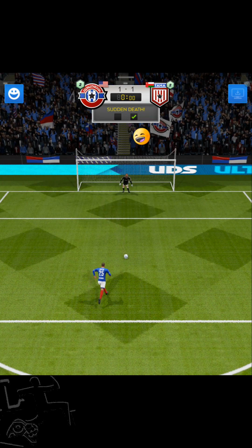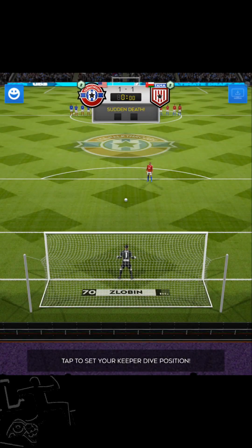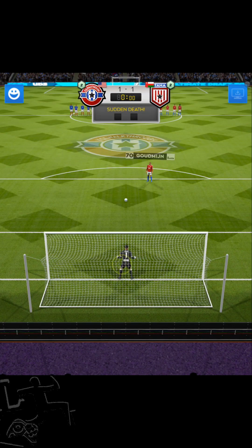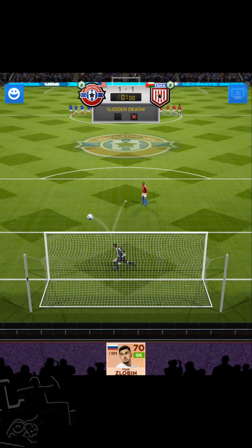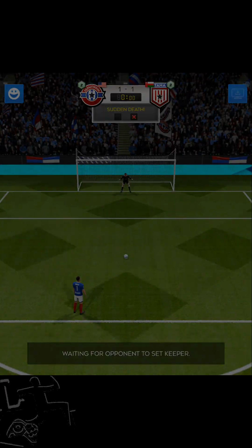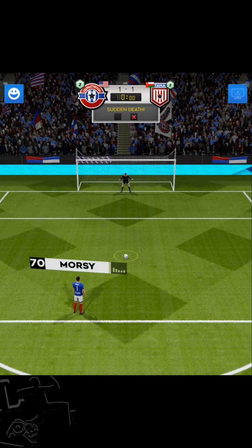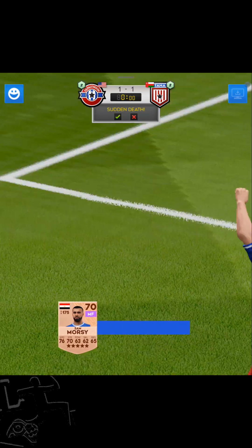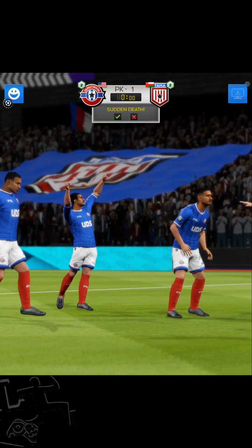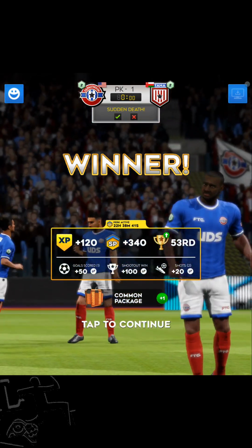Pressure building on the penalty taker. He gave the keeper the eyes and scored the penalty. The keeper's gone the right way and kept out the shot. It all comes down to this. Can he score? A close game, but these penalties sorted out the men from the boys.